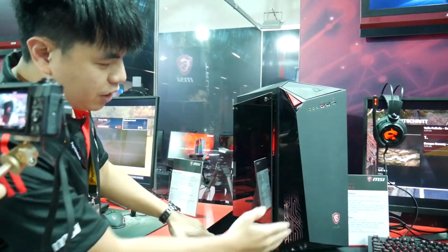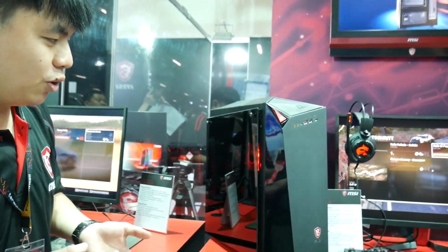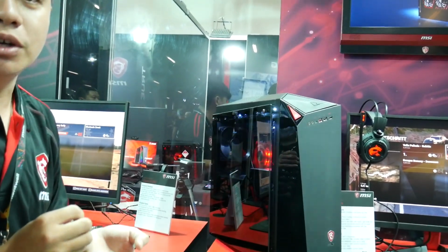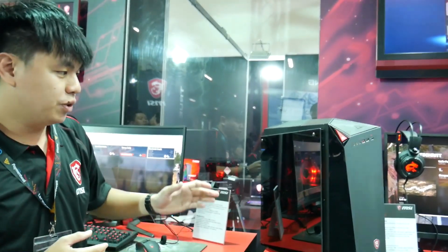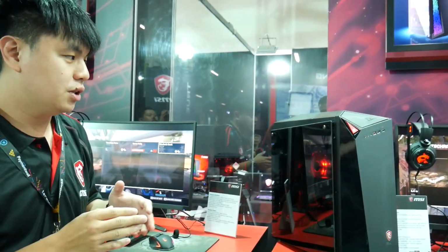You can get it in a model with either an MSI GTX 1070 graphics card or the GTX 1080 if you want to take it up a notch. It comes with DDR4 RAM and all of the standard features that you would come to expect. Make sure to check the link. I have a spec sheet linked if you want to see the spec sheets on it.